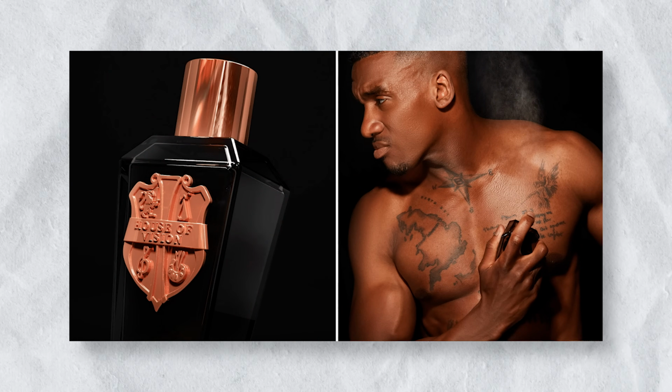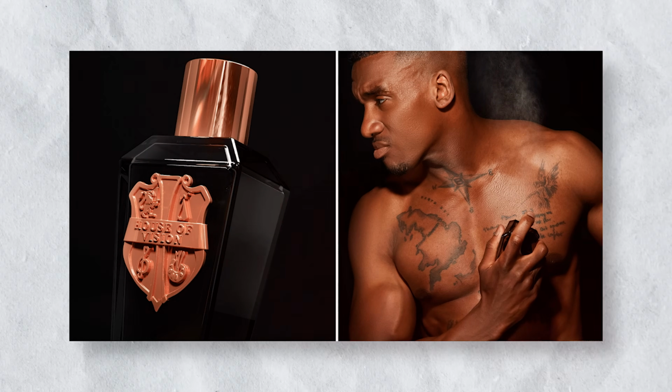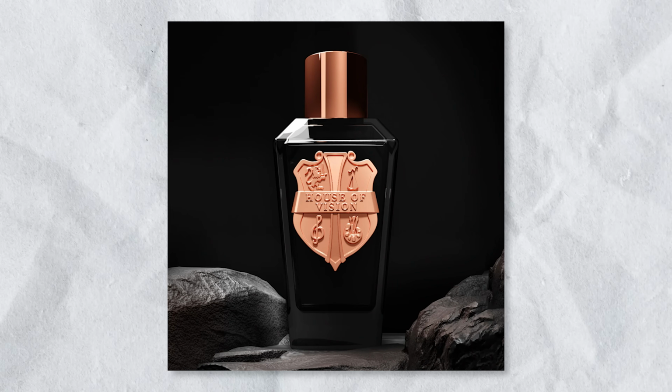We have a new celebrity fragrance. This is Fortitude from Bugsy Malone, the rapper. This is a unisex fragrance, though to me it is leaning a little bit more towards a masculine scent, and the branding feels quite masculine, quite blingy as well.